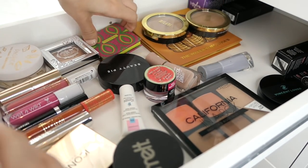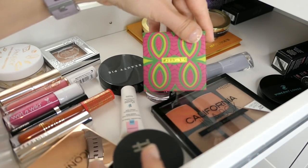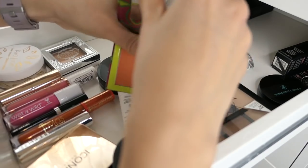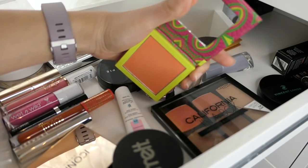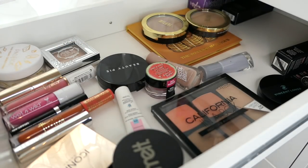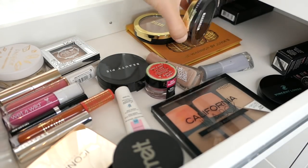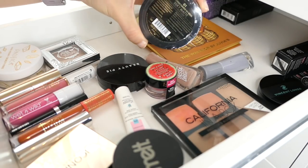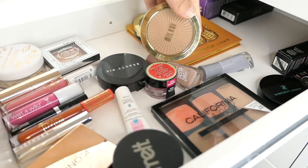Okay, let's go in with this blush. This one is from Juvia's Place. And it's just a really pretty, kind of a satin finish peach blush. So we will go with this. And I haven't used this one yet, although this is new makeup, who cares? We're gonna do it. This is the 01 by Milani.